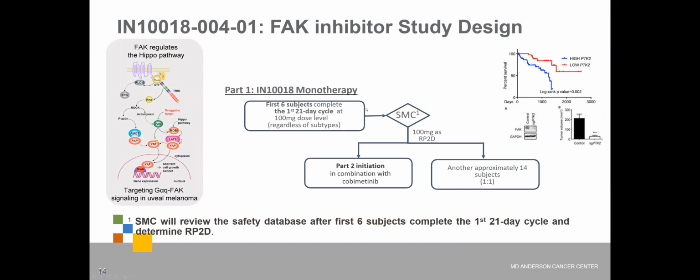Another study is using focal adhesion kinase inhibitors. Focal adhesion kinases play a role in the tight junctions of the glomerulus of the kidney, so they work in your kidney cells, and they regulate something called YAP signaling and the Hippo pathway.